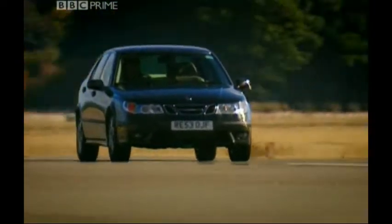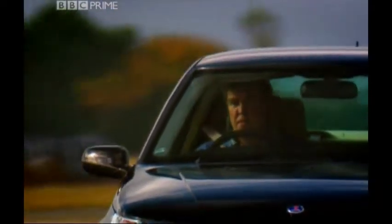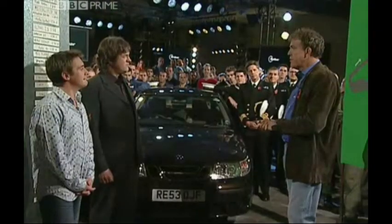So there you are, the Saab 9.5, good in parts, better in others. What a nice programme it was tonight.